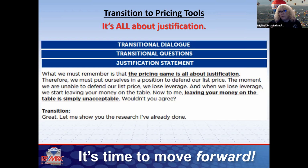And that's where people say, well, I don't want to underprice it, I don't want to sell it for less than it's worth. That's impossible, because when it's a perceived value, we create frenzy and excitement, and then the price goes up. So it's impossible to leave money on the table if you price it right to begin with. Does that make sense?